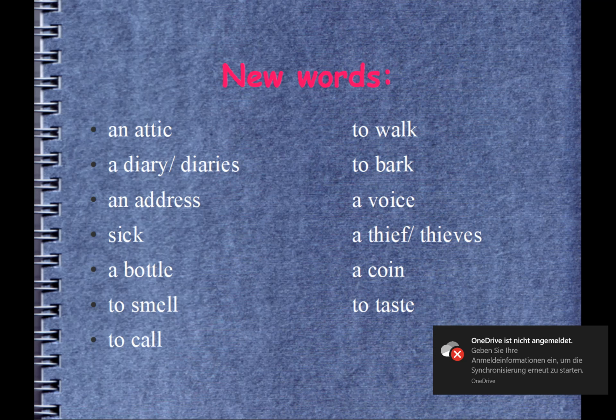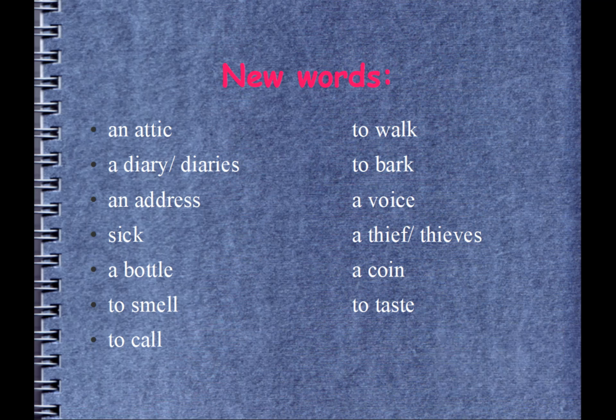Number 4, it's an adjective which is called sick. To be sick or to feel sick. When you feel sick, you don't feel very, very well. And in German it is krank, oder es kann auch heißen, dass man sich schlecht fühlt. The next word is a bottle. A bottle is an object in which you find liquids, a bottle of water, a bottle of juice, or a bottle of milk. And in German it is die Flasche.